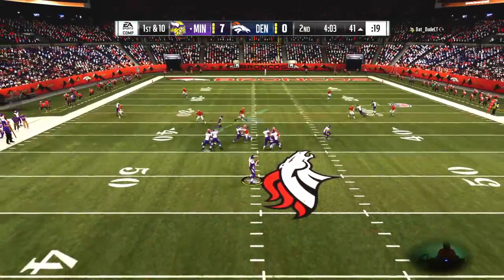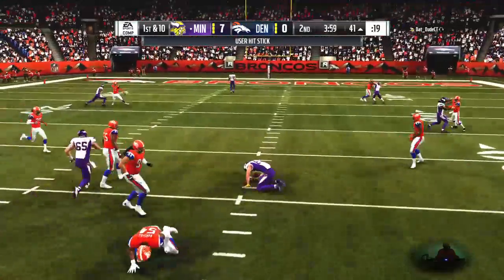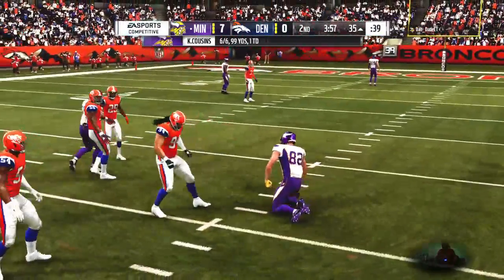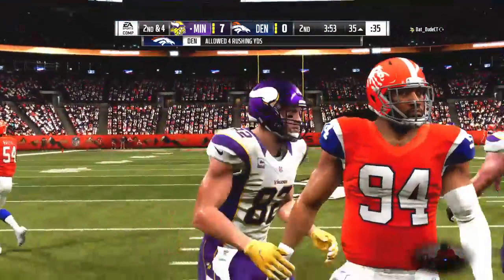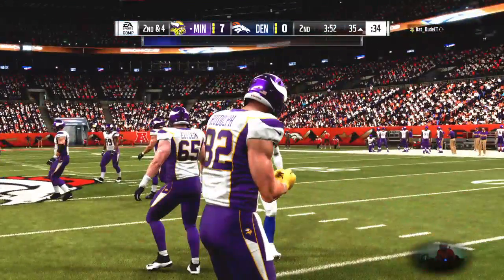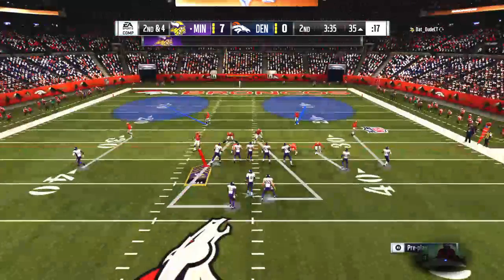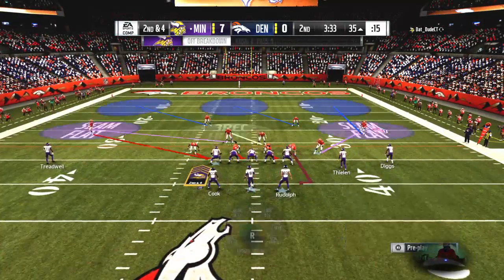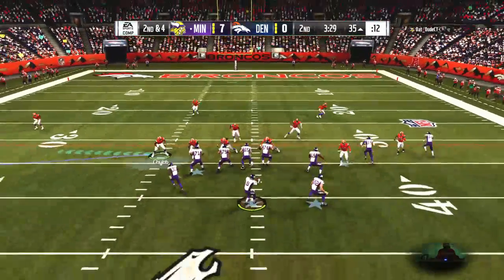On 1st and 10, Cousins. Over the middle here to Rudolph. And he'll go down here at the 35-yard line. A gain of 6 there on 1st. Brandon, they didn't get everything they wanted out of that play, but the tight end did. And I don't mean it in a positive way. Great job of him holding on after absorbing that big hit.